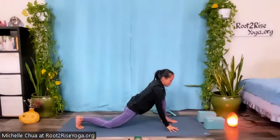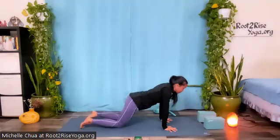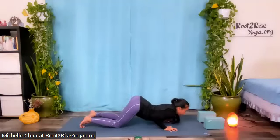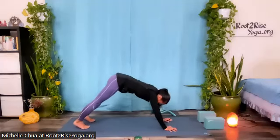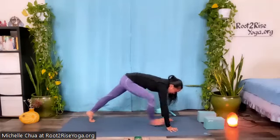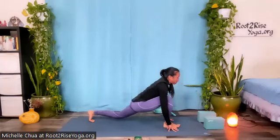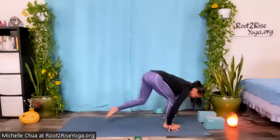Hold your breath as you step to plank. Exhale, lower your knees, then your chest, then your chin. Inhale, slide forward into Cobra, Bhujangasana. Exhale, lift your hips back, downward facing dog. Inhale, step your right foot beside your right thumb and lower your left knee, gazing up. Exhale, step your left foot forward and bow.